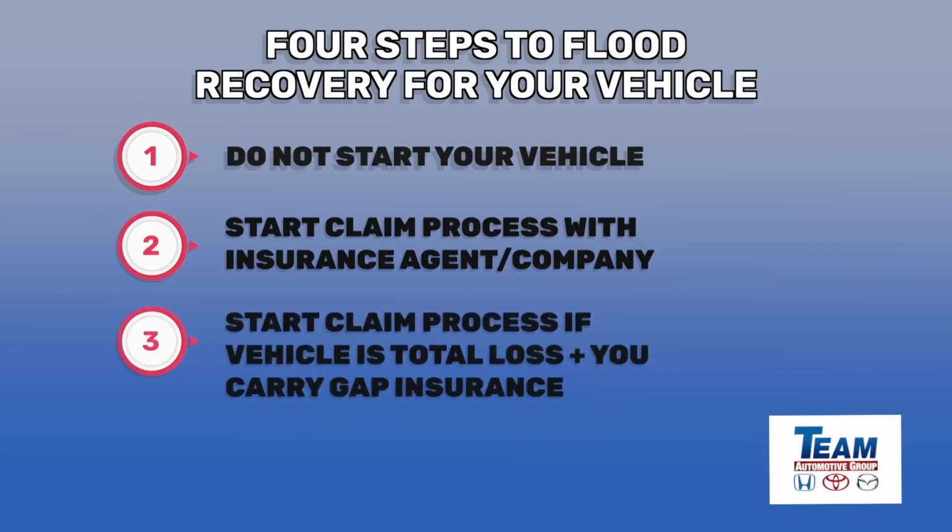Third, if your vehicle is declared a total loss and you have gap insurance, call the provider and start that claims process. They'll have a list of information they'll need to fulfill the claim. If you purchased a vehicle from Team and you're unsure if you have gap insurance or you need your documents, please give us a call and we'll be happy to help get you that information.